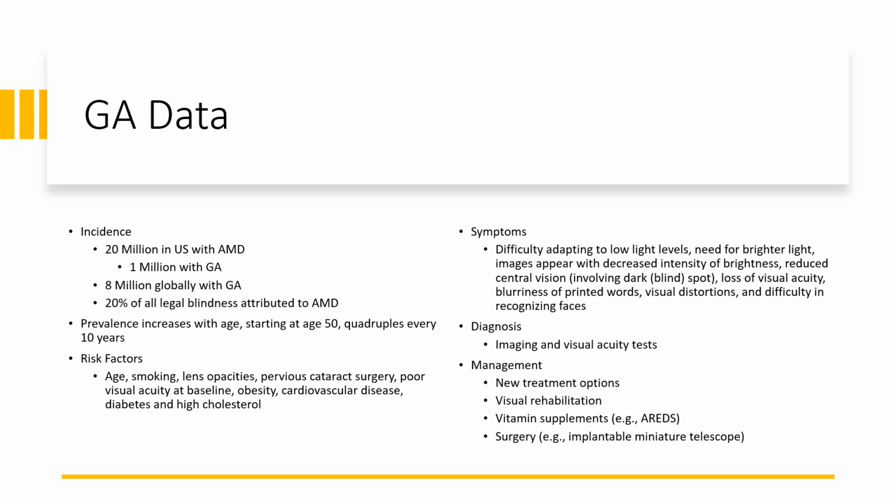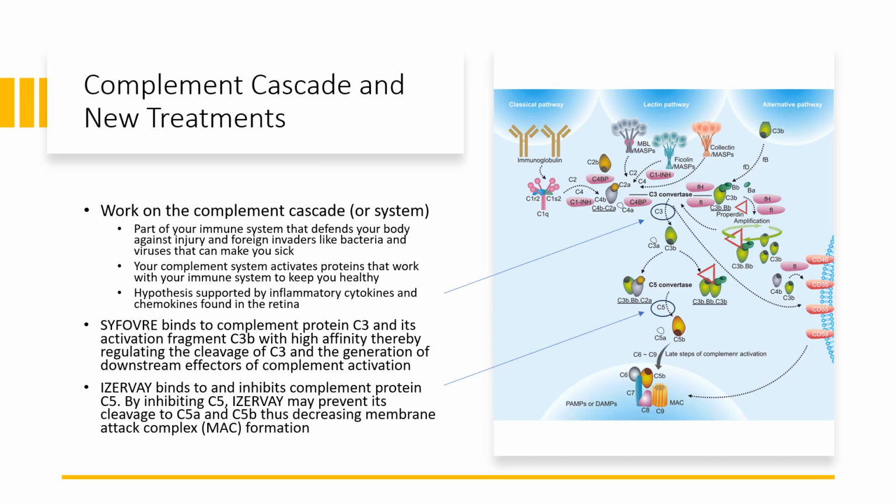Also possible is an implantable miniature telescope. So your surgeon replaces your lens with an IMT. The device magnifies things in your central vision and focuses them on other areas of your retina that are still working. Now let's talk a little bit about the proposed pathophysiology of AMD and its relation to the complement cascade or the immune complement system.